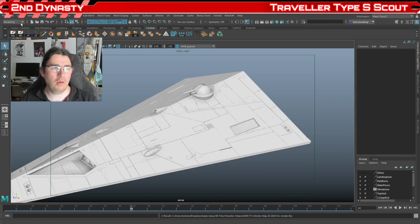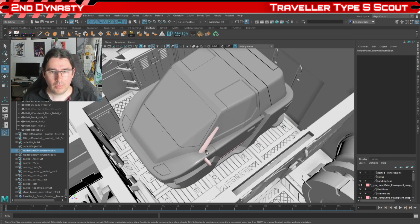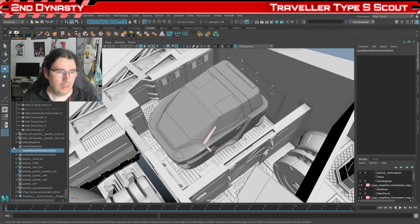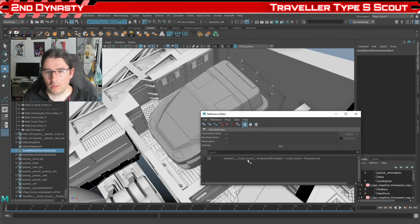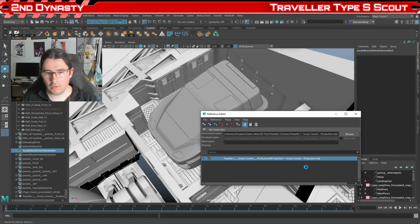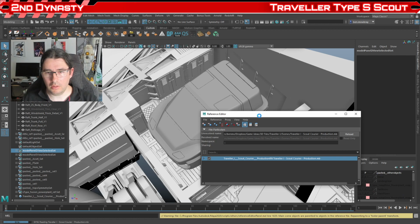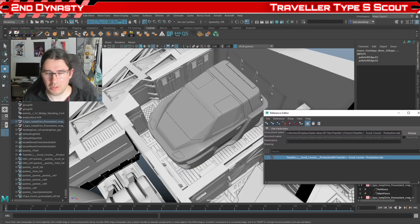So now I just save this. The reference is saved. I don't need this anymore. You can see the pink there, right? So if I go to File, Reference Editor, and I just go to Reference, Reload Reference, it's going to reload in the ship, and you should see the pink piece disappear, which it did.